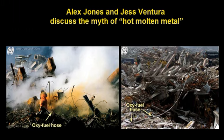Right, was it heat or was it something else? If you were at the end of that oxygen fuel hose, would you do that if the ground was that hot? No. And this is not hot. It looks like it, but if that were steam, these guys would look like steamed clams or a grilled cheese sandwich.